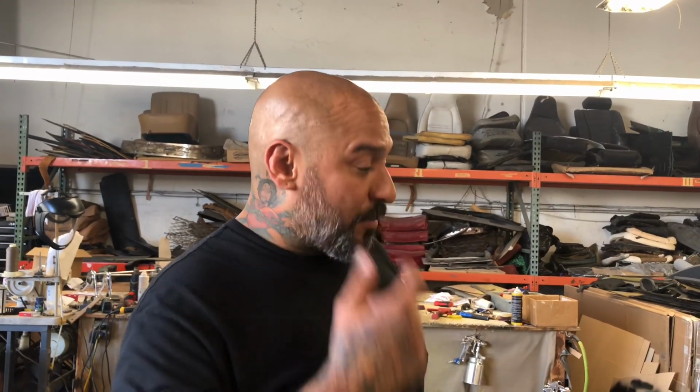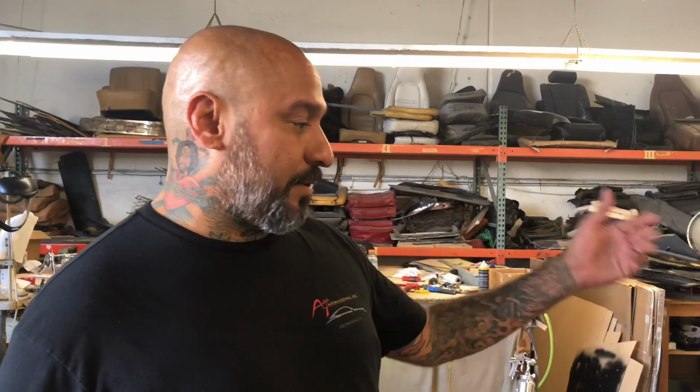So the purpose of the zipper is to put the top down with a little bit more ease? Yes, without ruining the window. Okay. Yeah, because the older ones, they just fold down. But we did everything from the chrome to... So you send out chrome? We send out the chrome, we take the recliners apart, we put them back together.